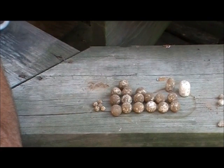Try to make some afternoon hunts, maybe towards the evening when the sun's going down. Maybe we can last a little longer. So I think it's 5:15 now and probably close to 99 degrees.